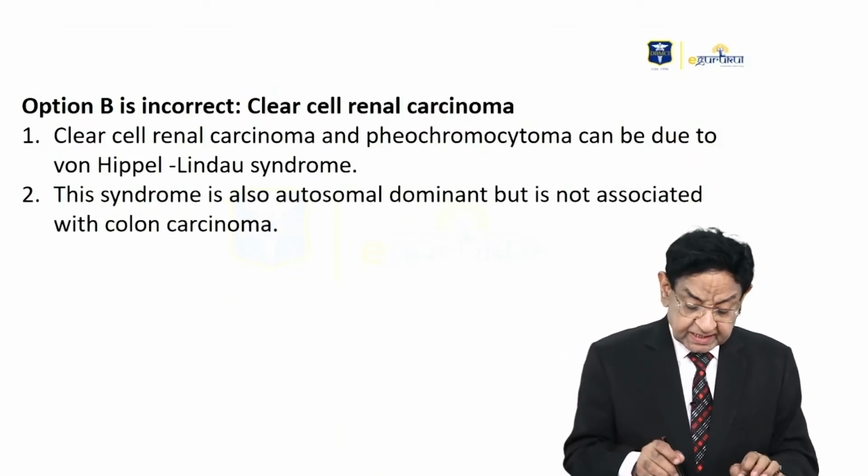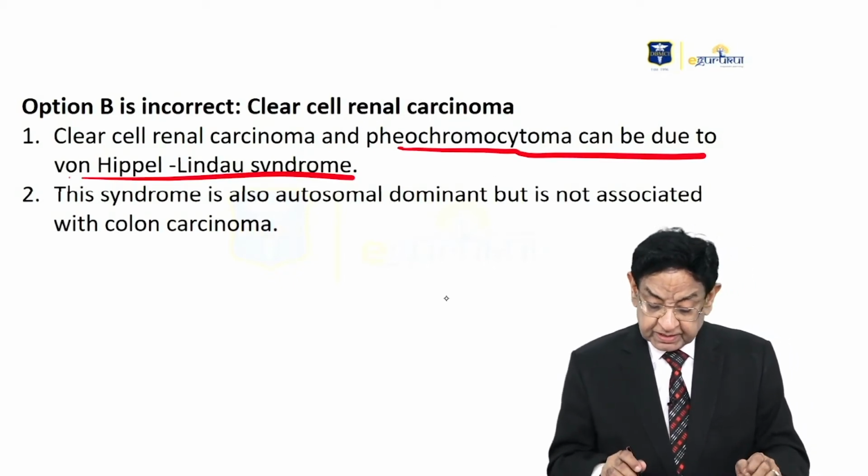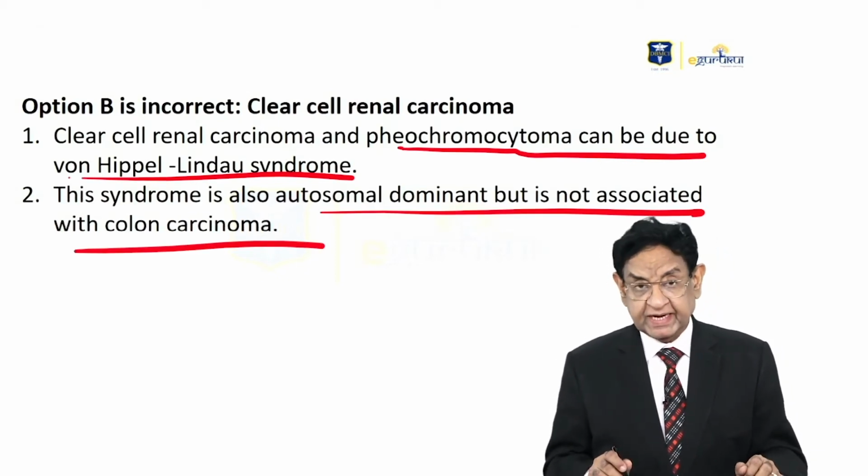Clear cell renal cell carcinoma and pheochromocytoma can be due to von Hippel-Lindau syndrome. They are also dominant, but they are not associated with colonic cancer at all.